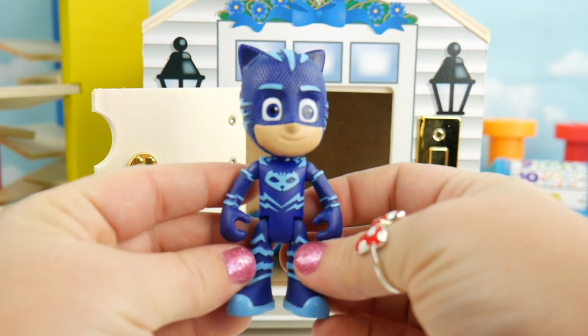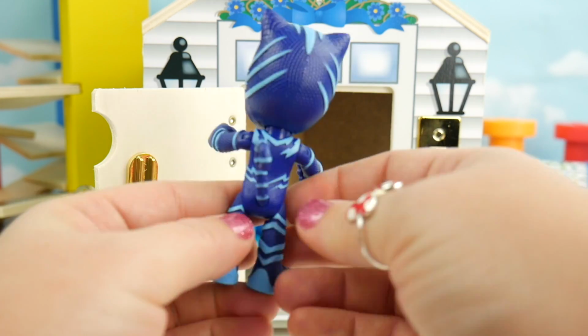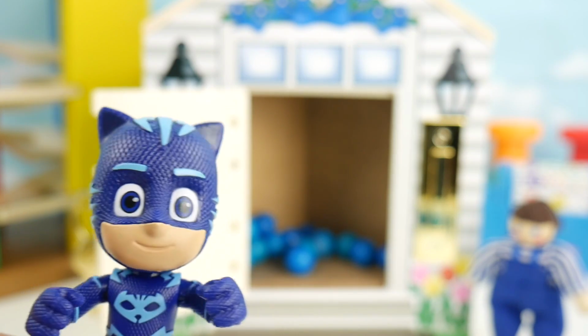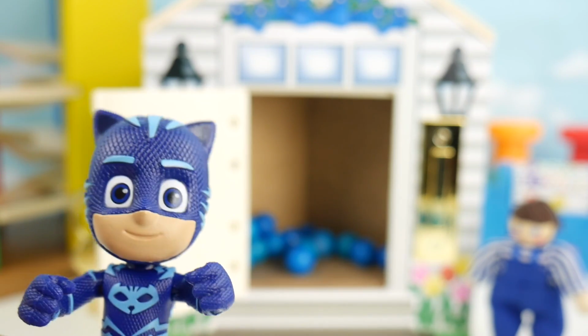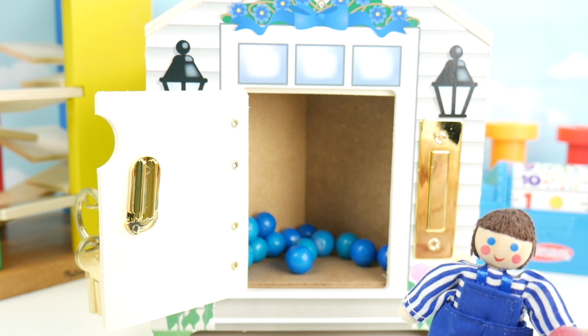And we have Catboy from PJ Masks. You are hiding inside the blue door. You're all blue too. I was just making sure it was safe inside for my friend. Now we can go home. Thanks, Catboy.